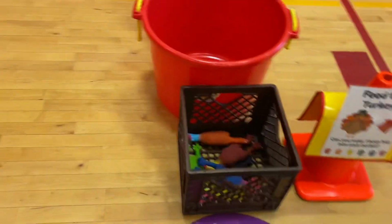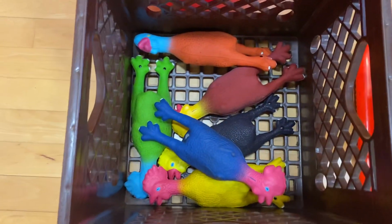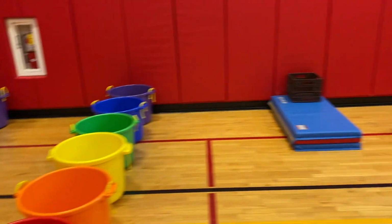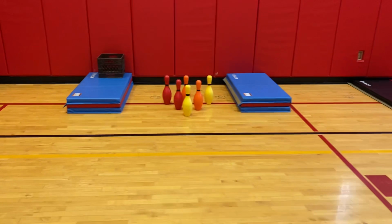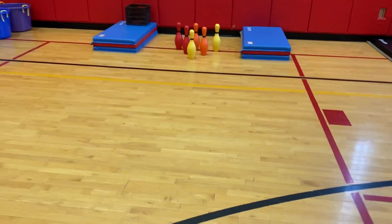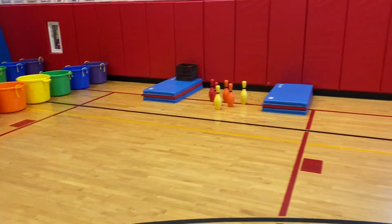Over here, feed the turkeys. We're gonna take the, well, in this case, chickens that color correspond with the buckets, see if they can make them all in. We've got a bowling station set up for the kids called the Turkey Topple. They're gonna take two shots. Can they get all the pins knocked over?